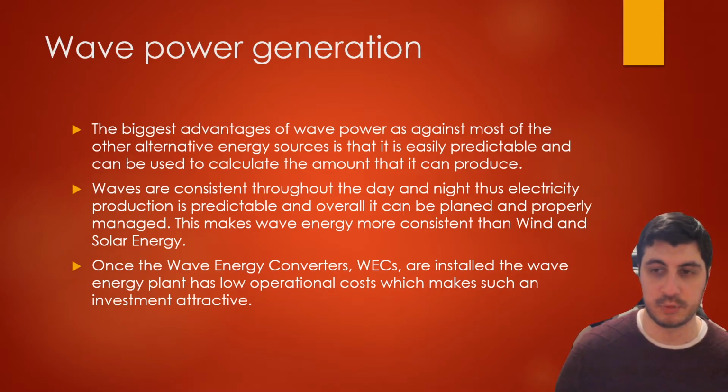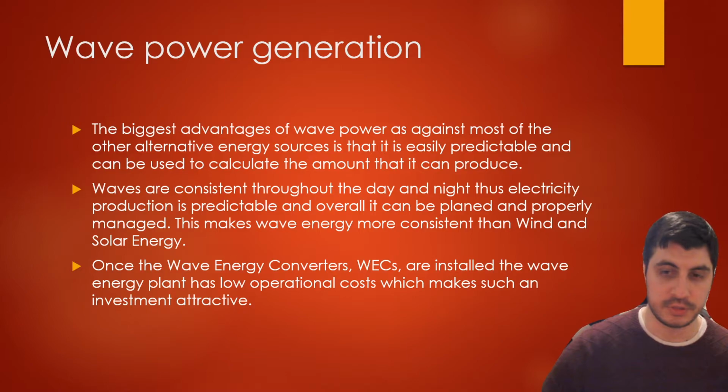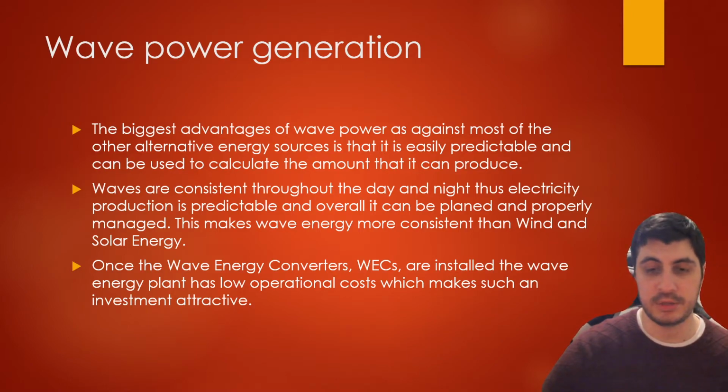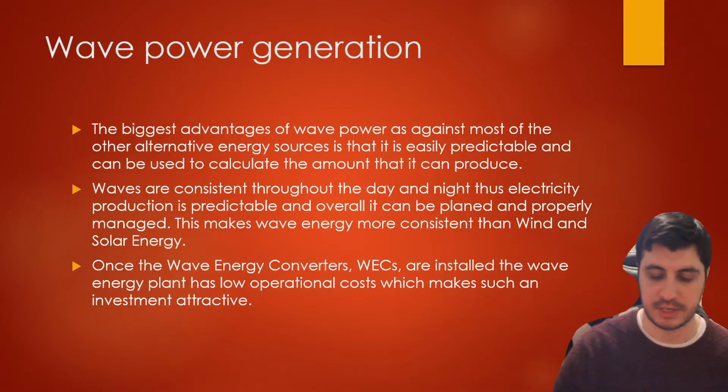This makes wave energy more consistent than wind for sure, and also solar energy, just because of cloudy days and the different seasons. Once the wave energy converters, or WECs, are installed, the wave energy plant has low operational costs, which makes such an investment also attractive. Most of your cost is upfront, the actual installation of it.